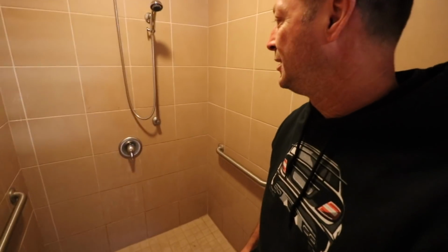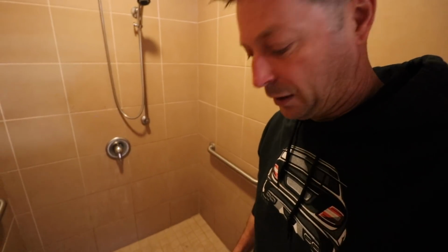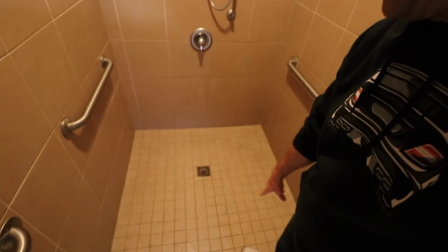Cleanliness of these shower stalls is really suspect sometimes, so that's why the importance of the shower shoes.